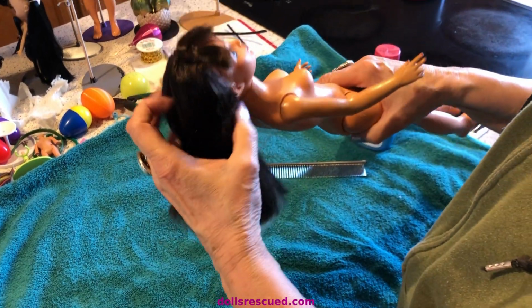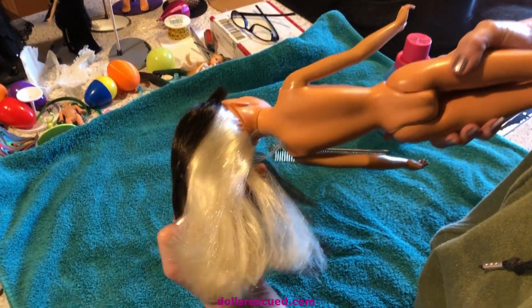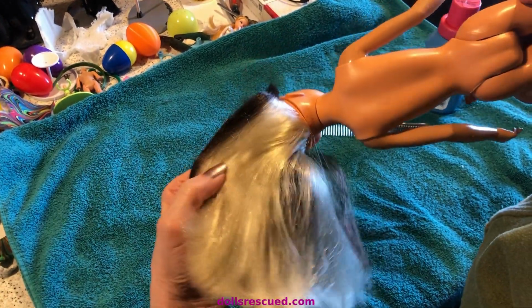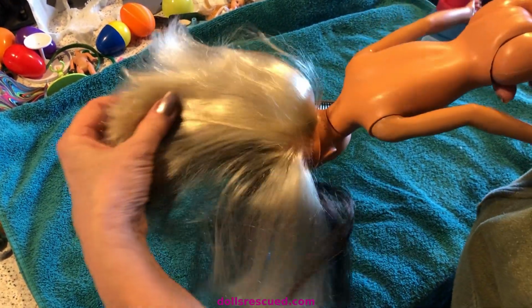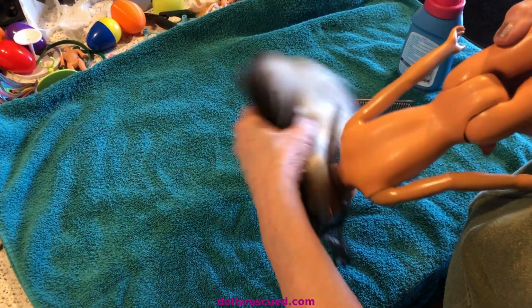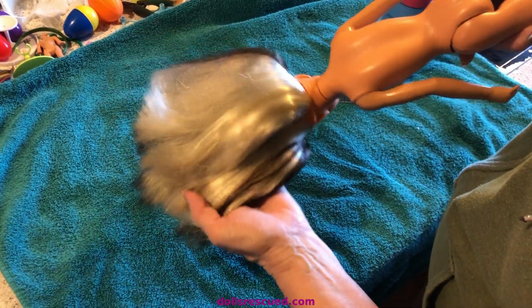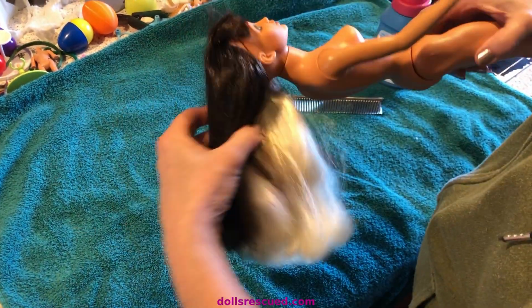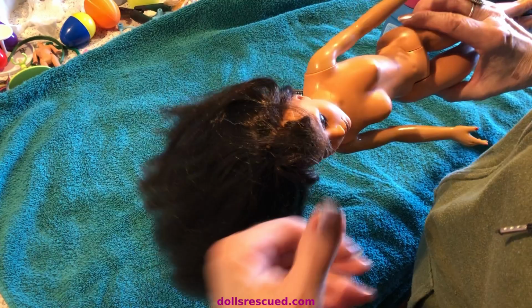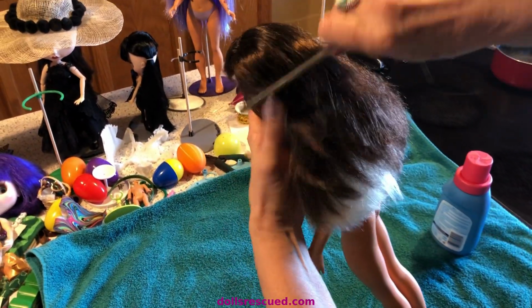These dolls really have incredible hair. I hope you can see how shiny that hair actually is. This doll is from 1970, gosh, was it 73? I will have to look it up. This hair is not bad at all. Now, there is some fraying from people brushing it.